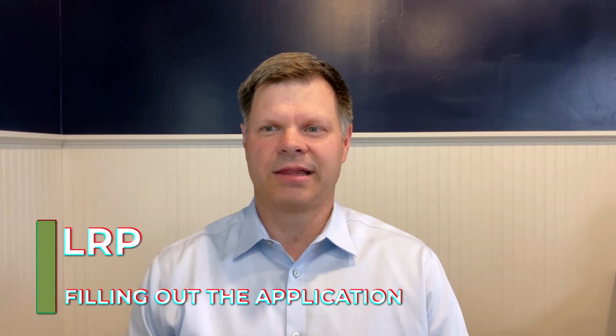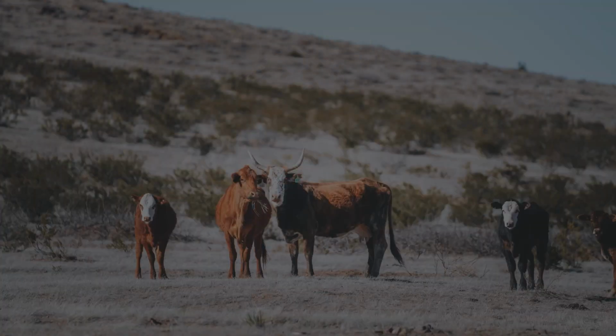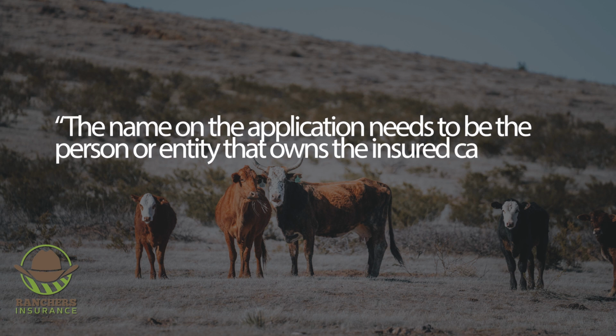Okay, the first step with LRP is filling out the application correctly and putting the correct name on the application. The name on the application needs to be the person or entity that owns the insured cattle. For example, if Brandon Willis LLC is on the LRP application, the documents used to prove livestock ownership need to be under Brandon Willis LLC, not just Brandon Willis. Also, some operations have a landholding entity and an entity that owns the cattle. Make sure you list the right entity on the application.